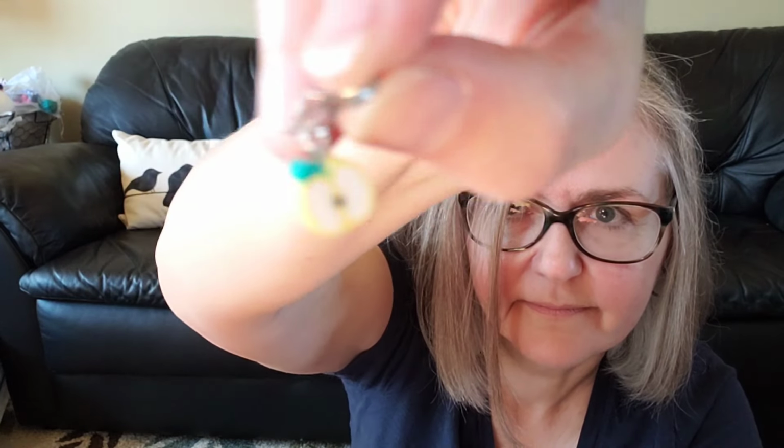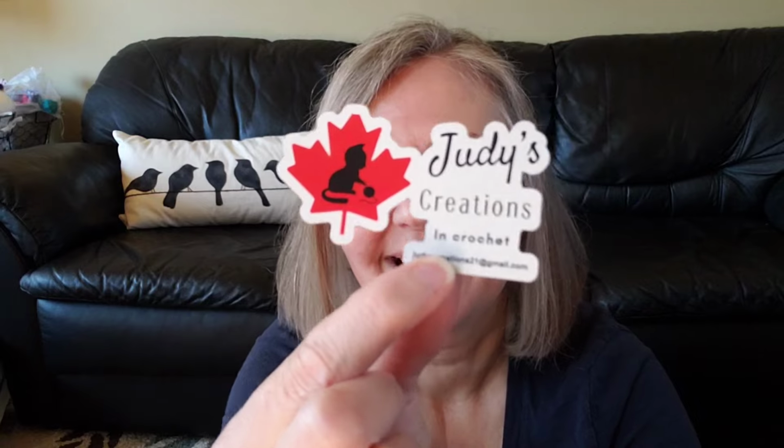Ooh. So I got some soak wash from Judy. Aw, some really cute llama stickers. Looks like a little apple. Always need these guys because they always go down my couch. And oh my gosh, Judy, a fridge magnet.